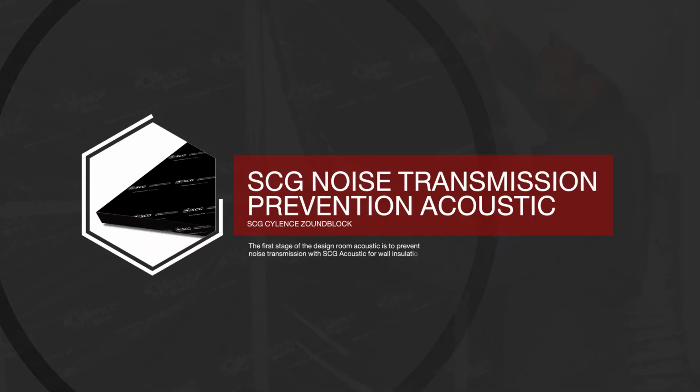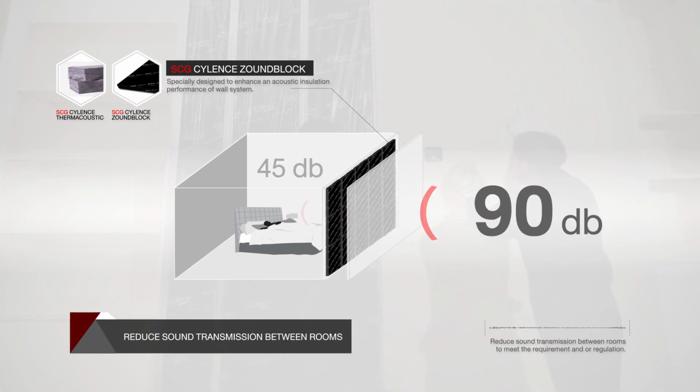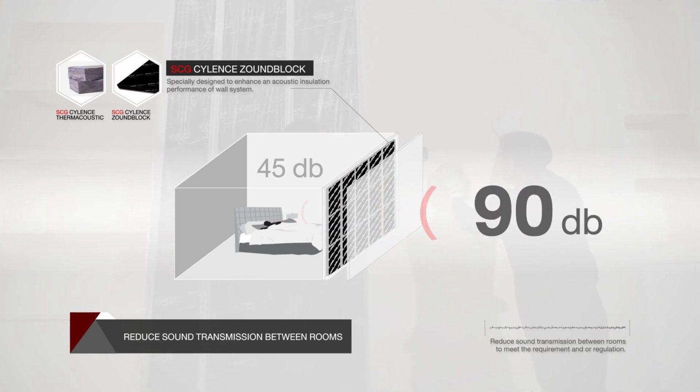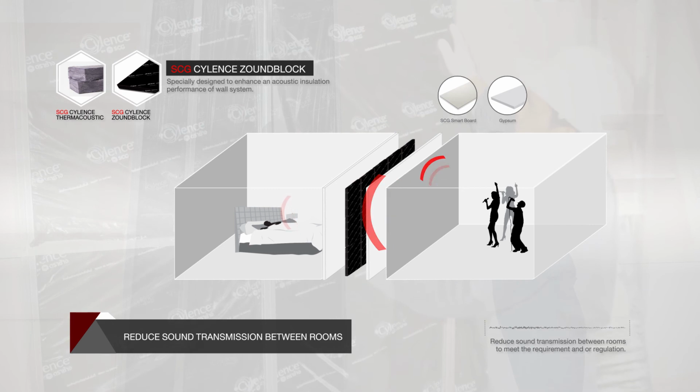The first stage of the design room acoustics is to prevent noise transmission with SCG Acoustic for wall insulation, Silence Sound Block, to reduce sound transmission between rooms to meet the requirement and/or regulation. It is suitable for assembly with brick walls and drywall system.